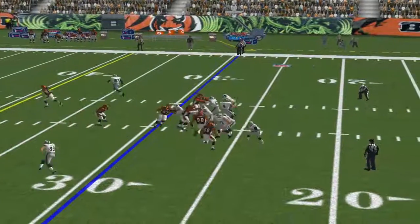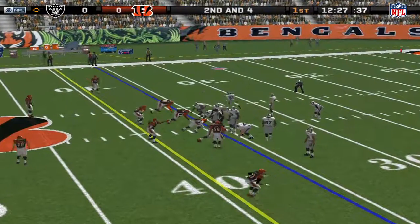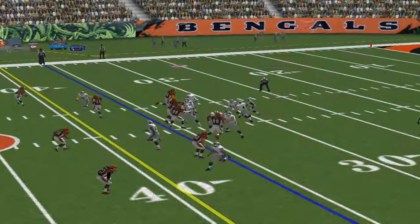Mark in the backfield. It's a blitz with the throw. Number 30 comes up to make the play. Nelson makes the reception. Gain of 6 on the play. What they're doing here is keeping the defense from huddling up. It keeps the same defense on the field.